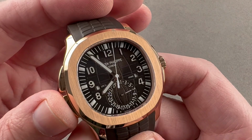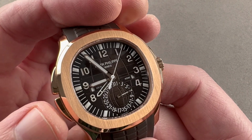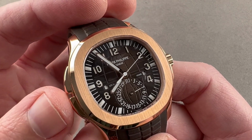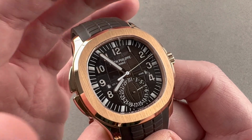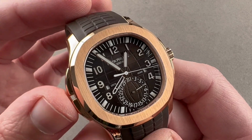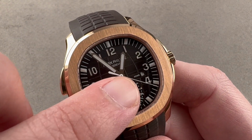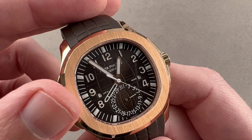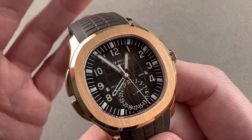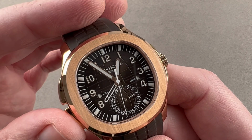And if you do not want to have a second time zone visible on the dial, you don't need to. Because it's in a 12-hour format, all you do is hide the reference hour hand with the local hour hand, and the two will stay superimposed until you want to track a second time zone. Now, unlike most travel time watches, we have a day-night indicator for both the home and the reference time. That's how the 12-hour format hands are able to give you complete information about whether, for example, it's close to 1 a.m. or 1 p.m.